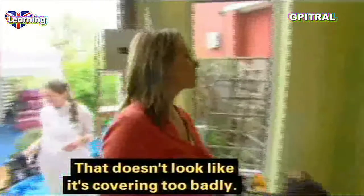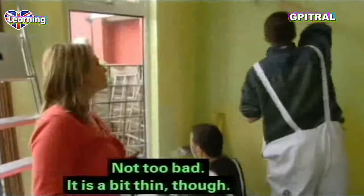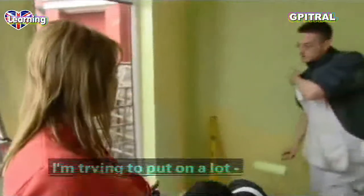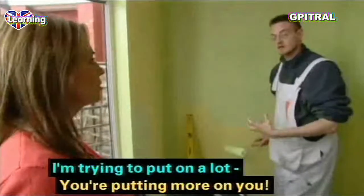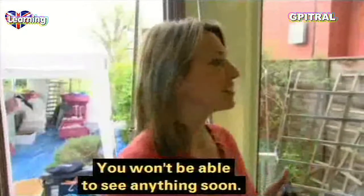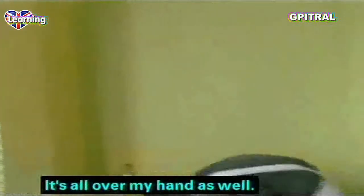That doesn't look like it's covering too badly. Not too bad. It is a bit thin though. The paint is a bit thin. I don't know why. I'm trying to put on a lot. You're putting more on you! It's in your glasses! You won't be able to see anything soon. It's all over my hand as well.